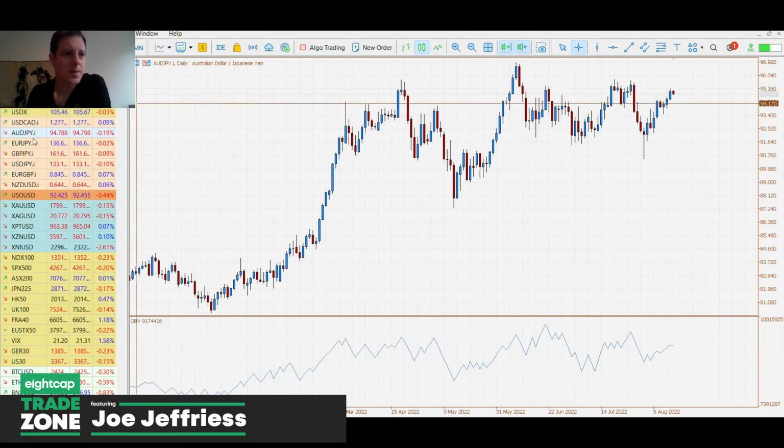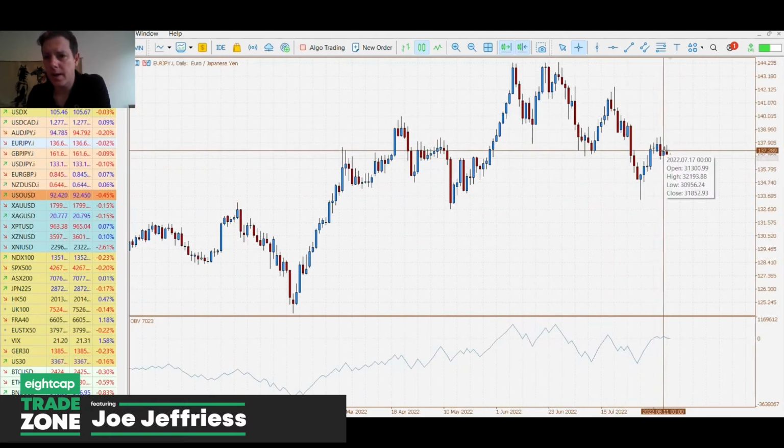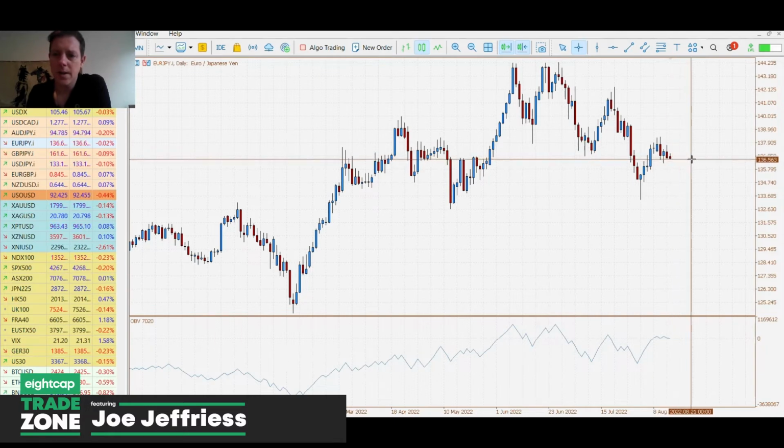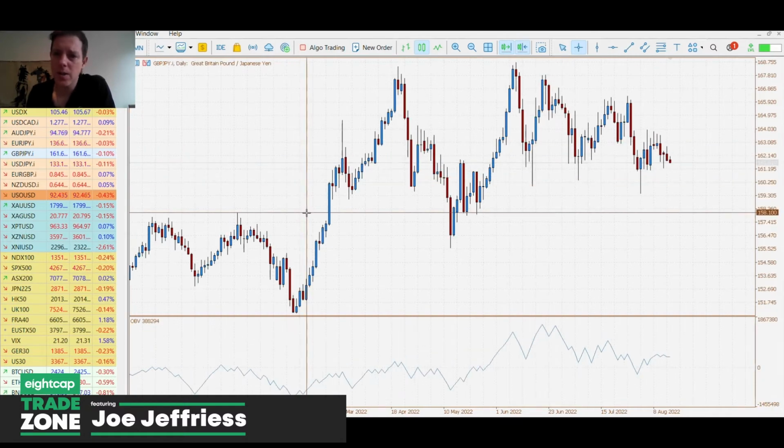Moving down to the euro and the pound, we can see a bit of a lower high here, and we are pushing lower. It's going to be a little bit interesting to see if the yen can continue to gather momentum and continue to push some of these currencies lower after we did remember seeing some of these really firm rallies lately, but we are definitely in a bit of a transitional state right now on some of the pairs, and the pound's quite similar to the euro.